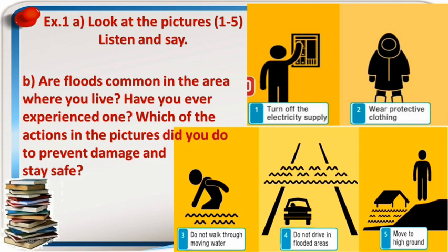Okay, next task B. Are floods common in the area where you live? Have you ever experienced one? Which of the actions in the pictures did you do to prevent damage and stay safe? Okay. Thank you for your answers. Please watch this video.